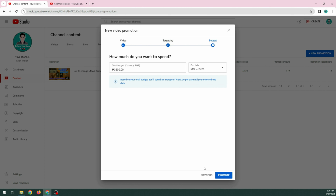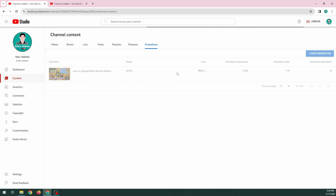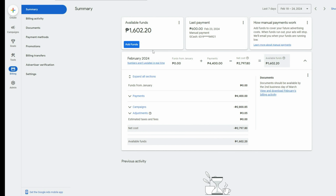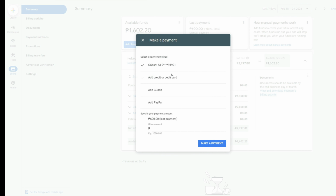Click Next. Enter the amount and date of promotion. 600 pesos or $10 is the minimum cost of promotion. Wait until your video promotion is approved. You can pay using PayPal, GCash, debit, or credit card. But I chose manual payment so that I have control over the amount that I want to spend.